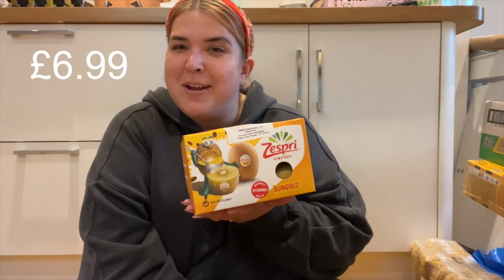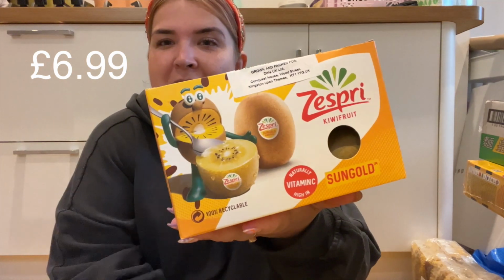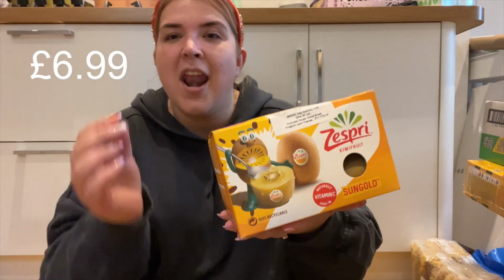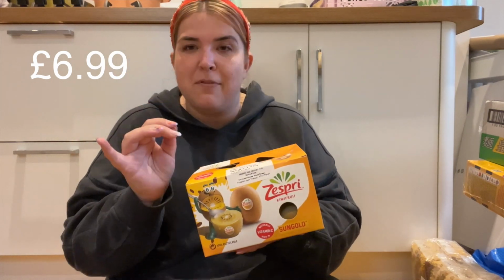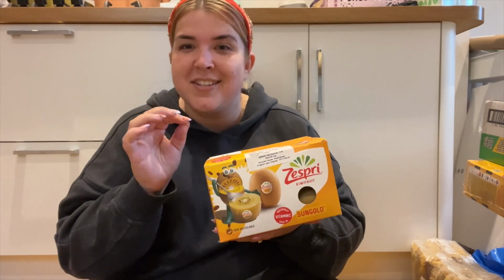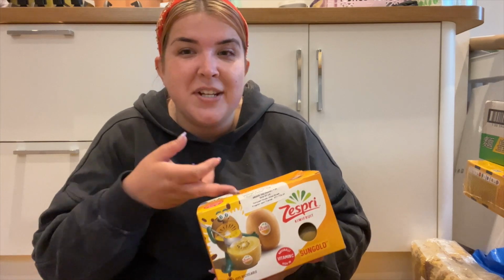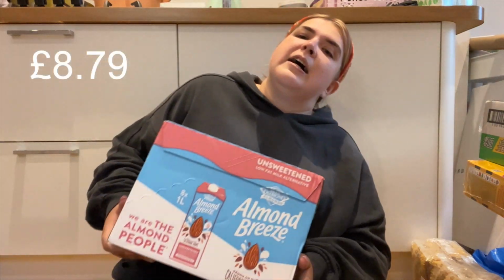This was a little treat for me. I had these years ago and I haven't had one for such a long time. They're golden kiwis, and I absolutely love them. I can't stand normal kiwis, but these are delicious and I very rarely see them. I really, really love them. So I just bought them as a little fruity treat for myself.